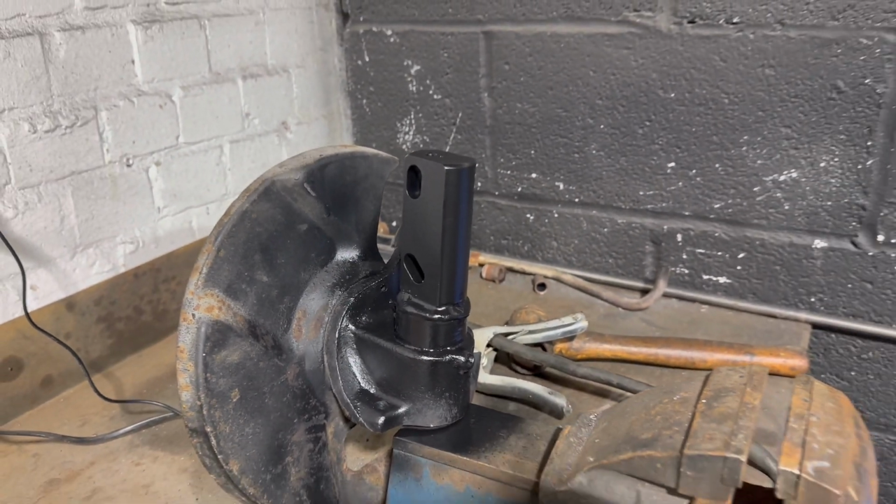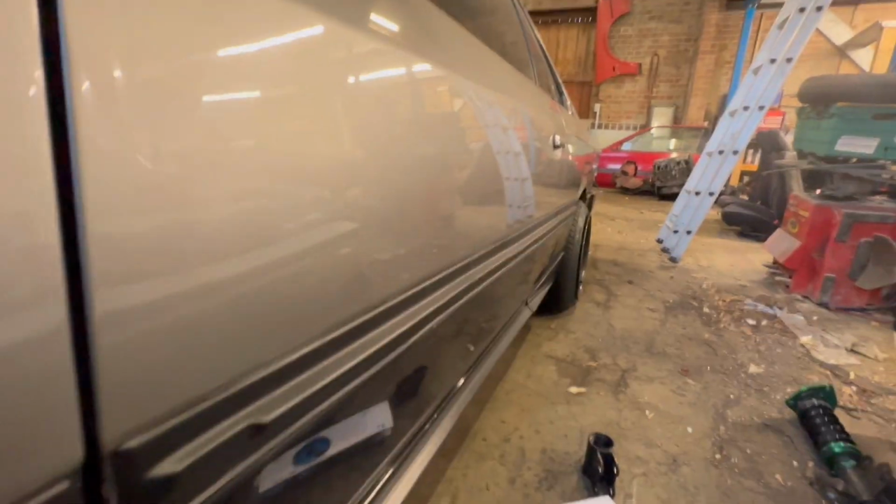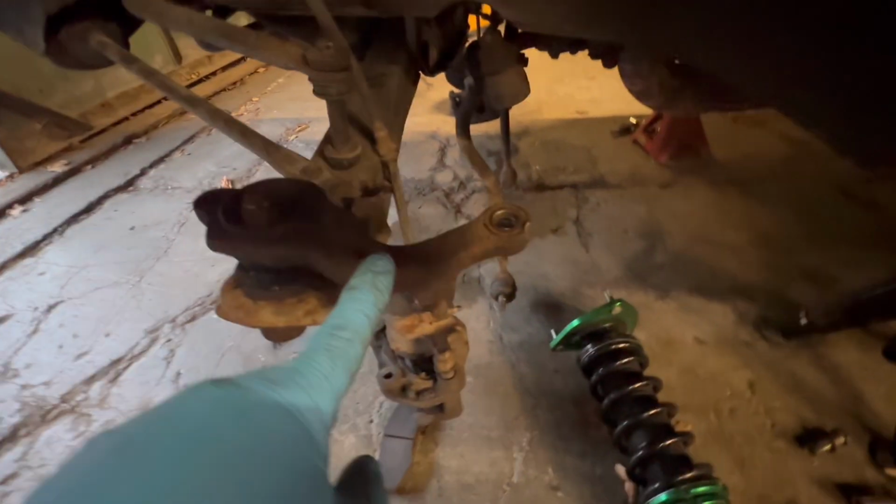Give them a coat of black, let them dry, and then we'll get them on the car. And then we can finally get the car back on this ramp. Right, so you can see here, this is where the track rod picks up off, just on there. So this is a separate piece.